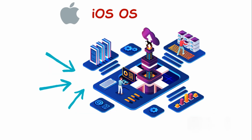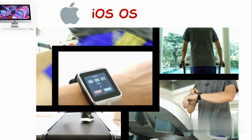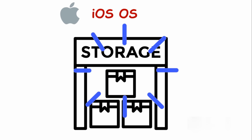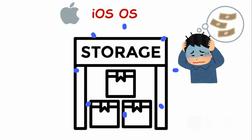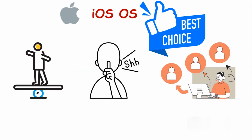And if you're in the Apple ecosystem, everything syncs. Your Mac, Watch, AirPods, even clipboard. Downsides, it's restrictive, limited customization, no expandable storage, and premium pricing. But for stability, privacy, and long-term support, iOS delivers.